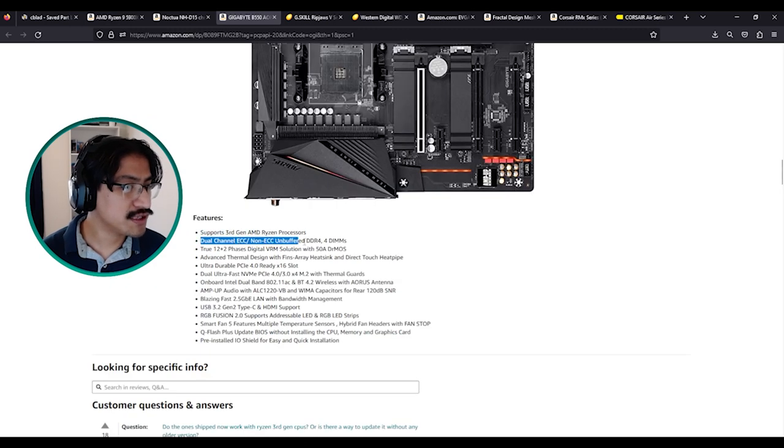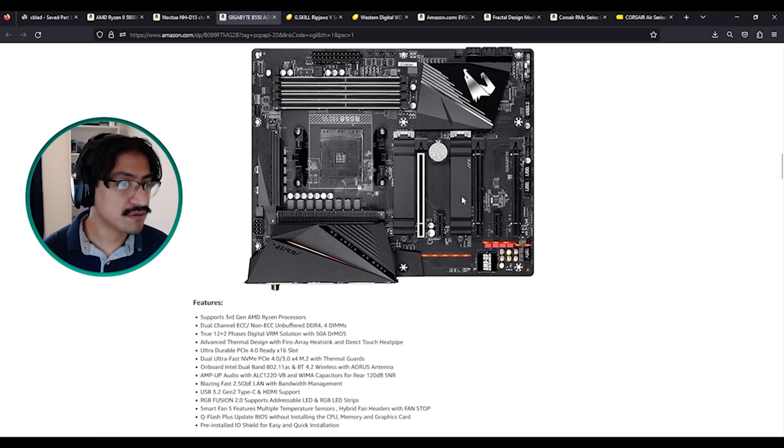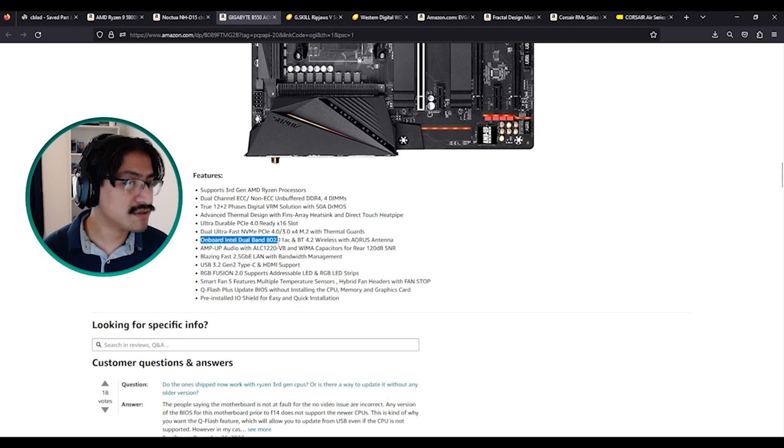It supports dual channel for my DDR4 RAM. It also includes dual NVMe M.2 slots with thermal guards, which is these right here. And if I want to, I can attach the 802.11ac antenna. Another good feature is the Amp Up audio driver for some really nice audio. Blazing fast 2.5 gigabit Ethernet LAN switch. USB 3.2 Gen 2 Type-C and HDMI support.